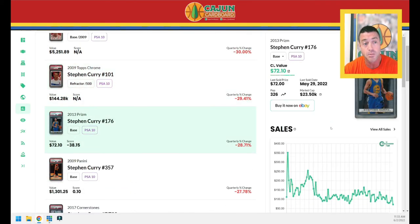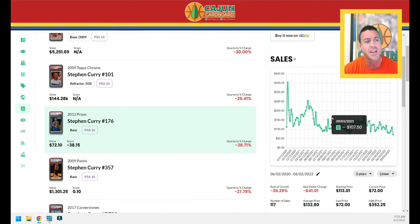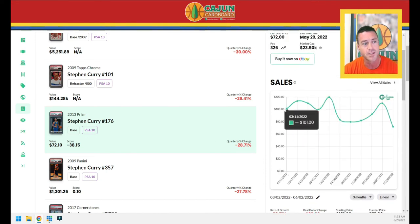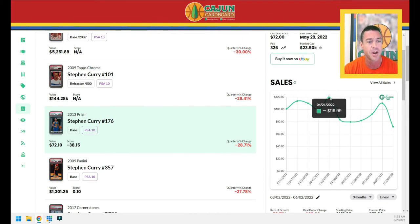Next is a little bit smaller card. This is his 2013 base Prism from Card Ladder. It's only a $72 card, but plenty of data points. So this is a little better indication. And this card's come down, right? This was well over a $100 card. It got as high as 119 bucks about a month and a half ago. The most recent sale was 72, but the sale before that was 110. So this looks like a pretty good pickup here at 72 bucks.